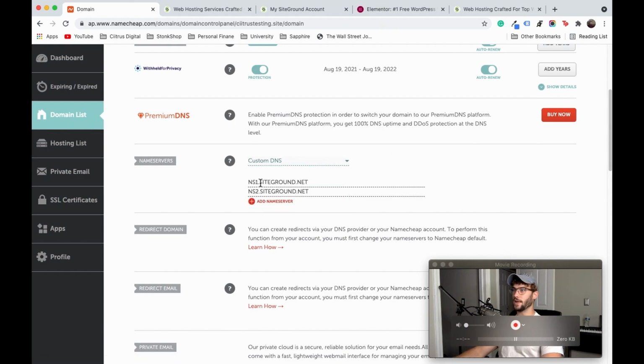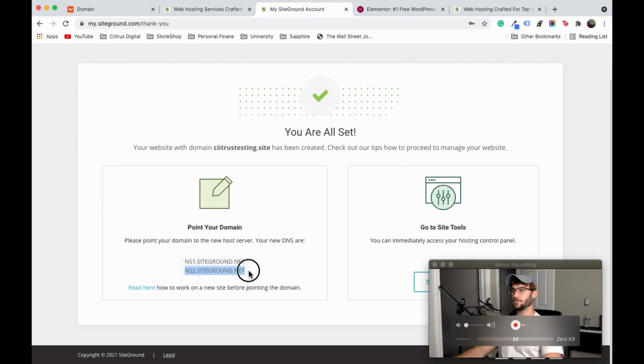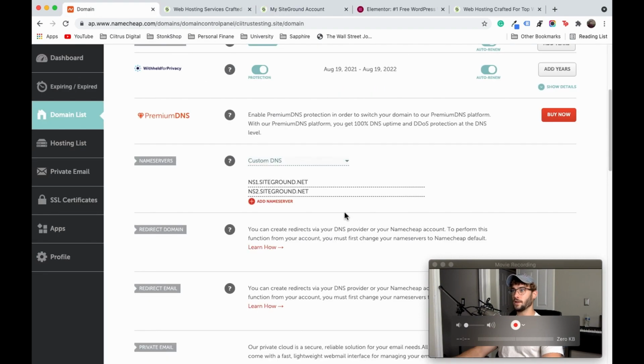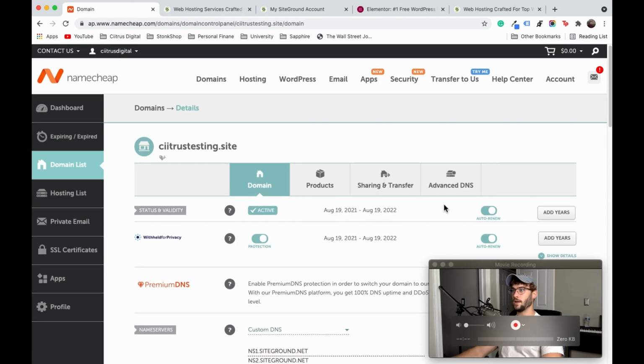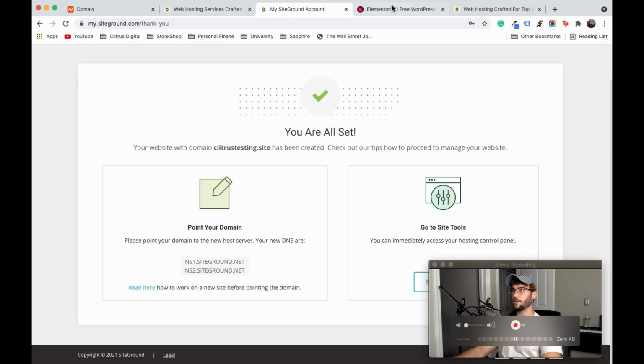Then you're going to enter ns1.siteground.net and ns2.siteground.net or whatever it says here for you. Once those are in, there's going to be a green check mark over here that I want you to click. And we're all set with that then.